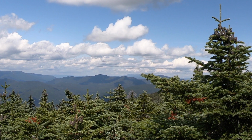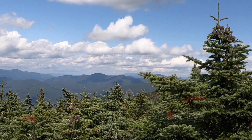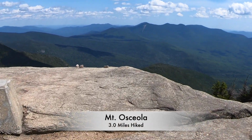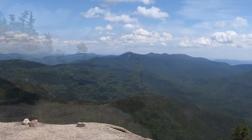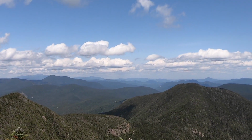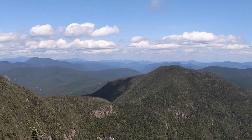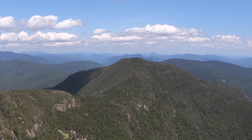This mountain is a little bit higher, and off in the background, I don't know if that's the one stuck in the clouds, could be Washington, the Presidentials. We'll be hiking down that ridge over to that peak, East Osceola, which has lots of trees, but it looks like a challenging hike to get there.